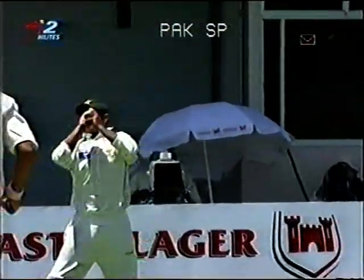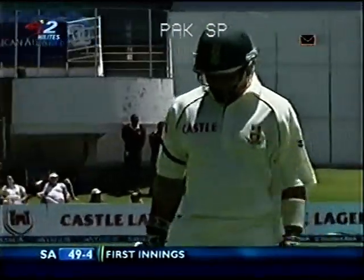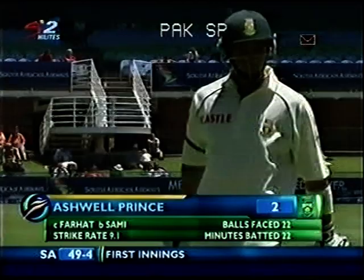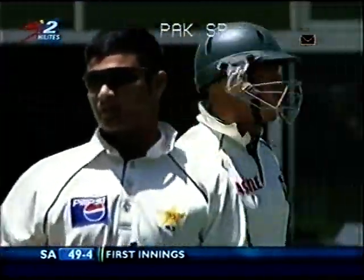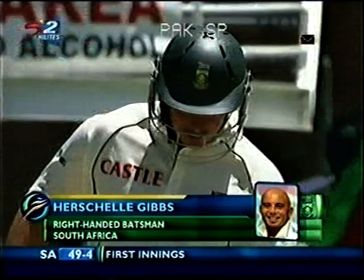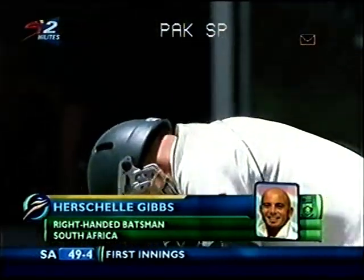Ashwell Prince, very similar, looking to get that away, but unable to get it in the middle of the bat. So Prince is gone for 2. South Africa 49 for 4. Herschel Gibbs is in. And what a partnership he had with Prince in that last test match. 213 they got. 143 for 4 was South Africa when Gibbs walked in.